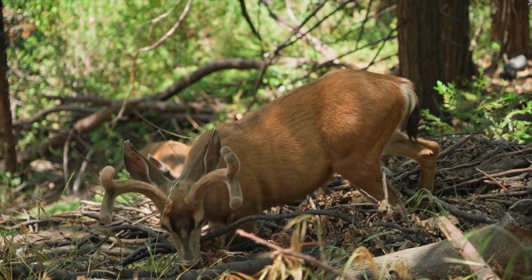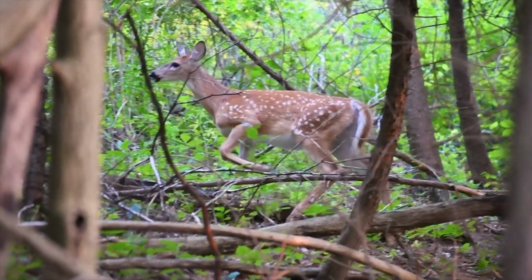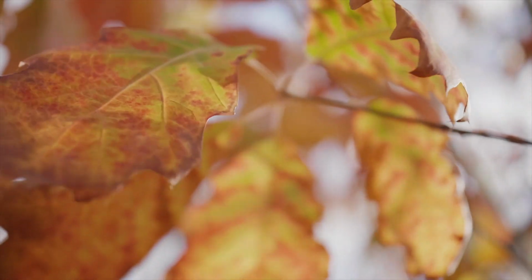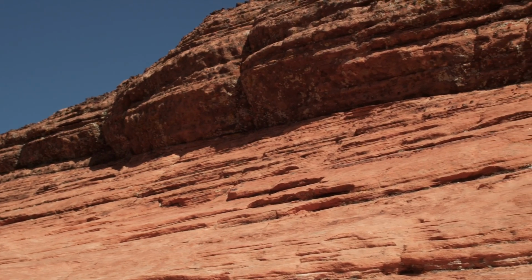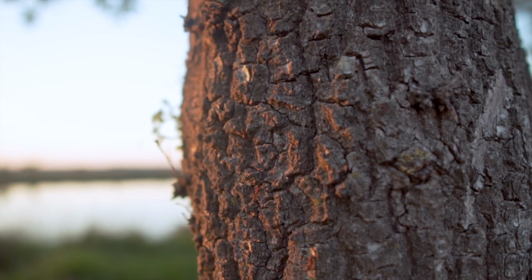You begin to perceive the elusive movements of wildlife, such as the slightest twitch of an animal's ear, the flick of a tail, or a footstep. You start to notice the way the light hits the foliage and intensifies certain colors. You notice the intricate structure of rock formations and even the bark of the trees. The list goes on and on.